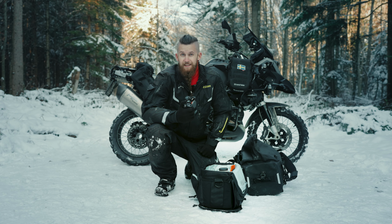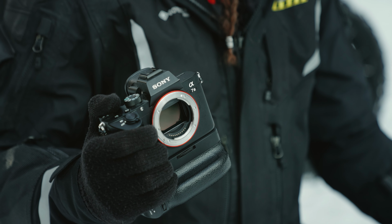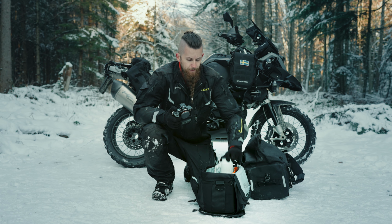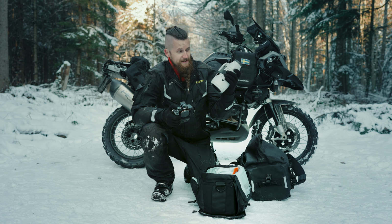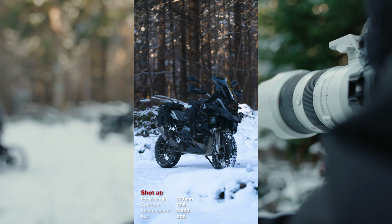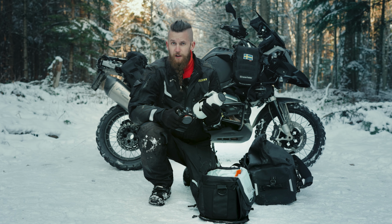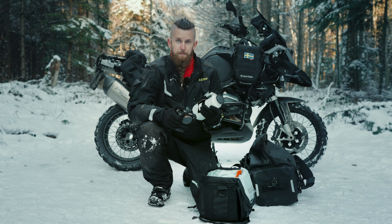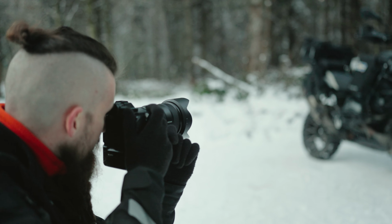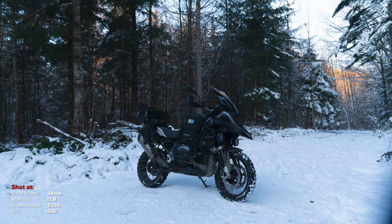So, my main and until now only camera is the Sony A7 III with a battery grip for better ergonomics and improved battery life. And the lens that spends by far the most time on it is the Sony 70-200 f2.8 G Master, which is by far my all-time favorite. It's almost as heavy as my bike, but the quality and performance are definitely worth it. And my second most frequently used lens is the 24-70 f2.8, simply a very good all-round lens, especially for most types of filming.